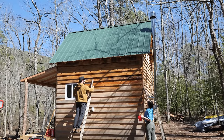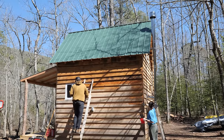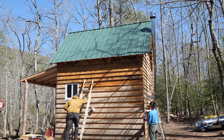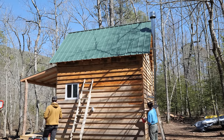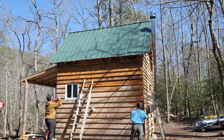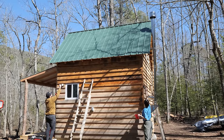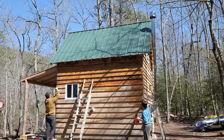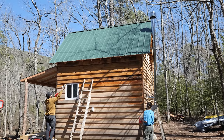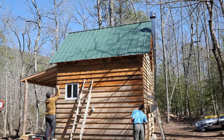Working on this cabin has been one of the more fun and enjoyable long-term things I've got to do over the course of my life thus far. Making memories with friends, family, and loved ones are things that I will cherish for the rest of my life. And I'm so happy that I was able to document this experience and put it all into a video to be able to look back on for years to come. So to everyone who helped out along the way, thank you so much from the bottom of my heart.